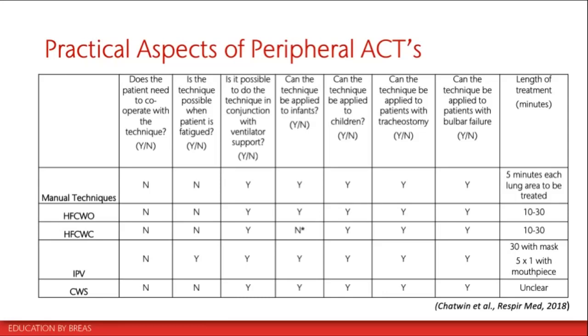From the workshop, we looked at how much care and how much effort was required to perform the techniques. So we looked at, does the patient need to cooperate with the technique? Can we use the technique if they're fatigued? Is it possible to do in infants, children, individuals with tracheostomies, or those with bulbar failure? And for all of the techniques, they could be carried out in the patient that is unable to cooperate or may have learning difficulties. It was possible to do when they're fatigued only with IPV.